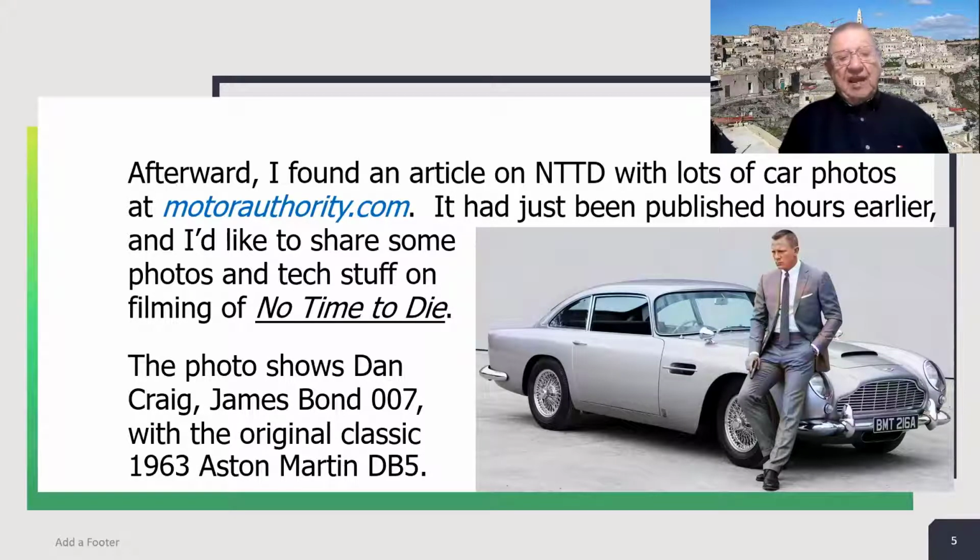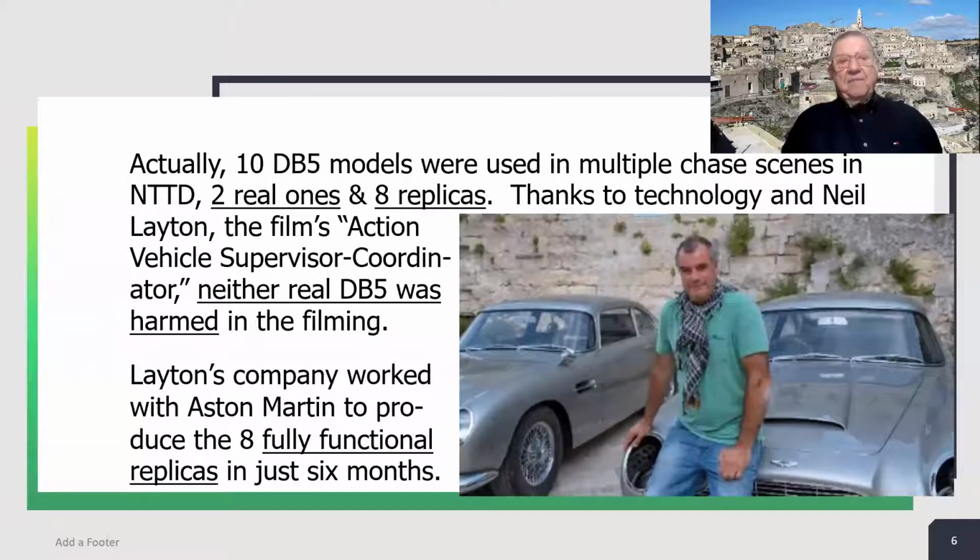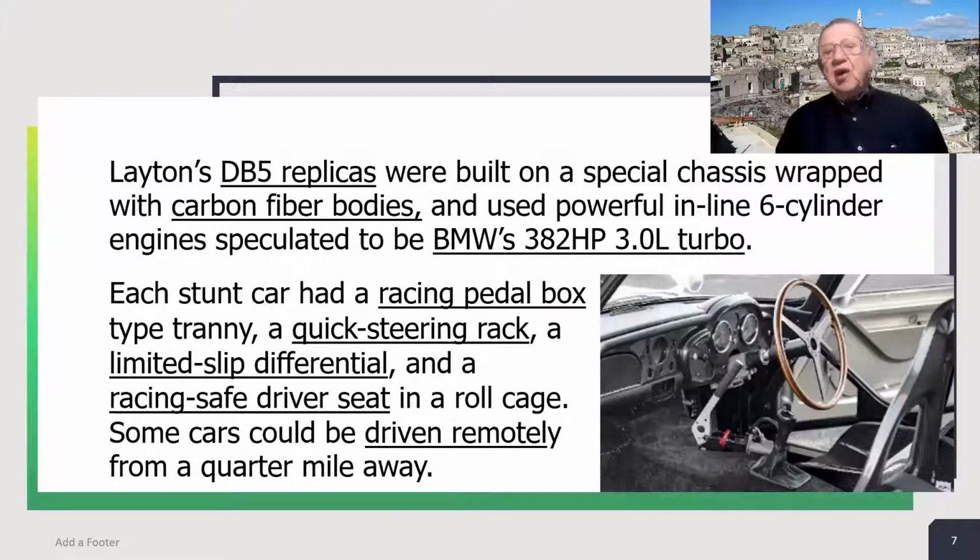The photo here at the right shows Daniel Craig, James Bond 007, with the original classic 1963 Aston Martin DB5. Actually, 10 DB5 models were used in multiple chase scenes in No Time to Die, 2 real ones and 8 replicas. Thanks to technology and Neil Layton, shown here, the film's action vehicle supervisor coordinator, neither of the 2 real DB5s was harmed in the filming.